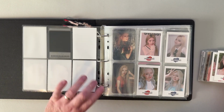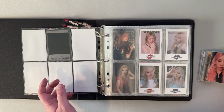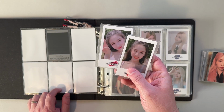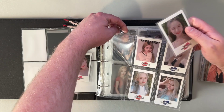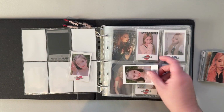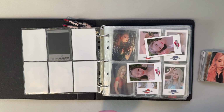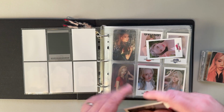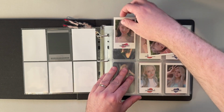So to start out, if you hadn't kind of noticed, I rethought my first couple pages because I wanted to do a top 3. I found these really awesome LOONA Studio Polaroids, which I've always loved, for a very good price online. And so I just thought that I would get them and make, like I said, a bit of a top 3 layout for this first little section.